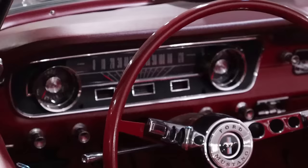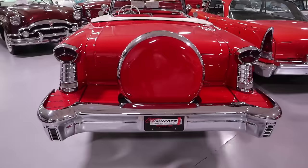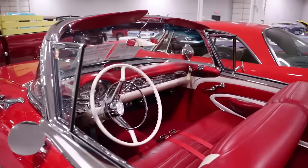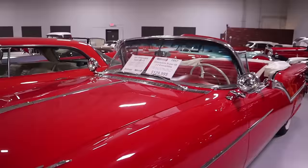Way, look at this. It's massive. Look at that. Man, these Oldsmobiles are just incredible. This is a 57 Super 88.